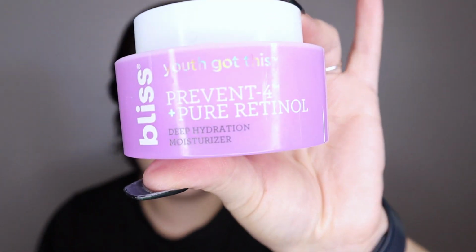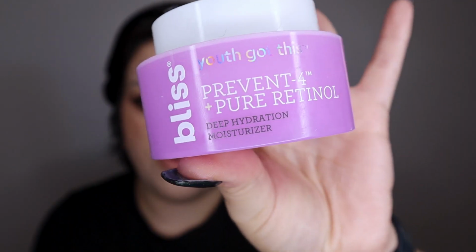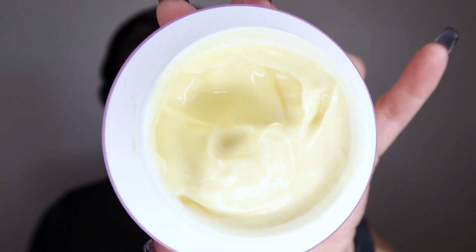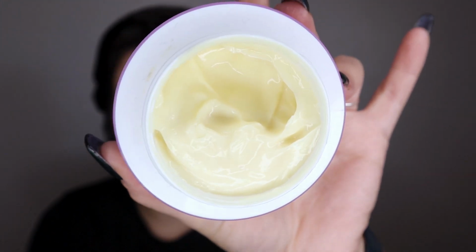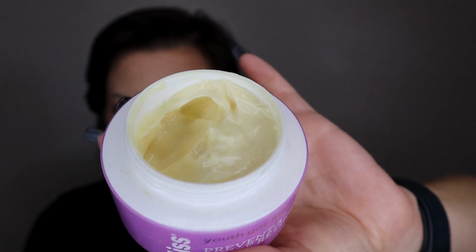which brings me to the last thing I'm going to be adding to my skincare project pan, which is this. It's the Bliss You Got This. This is a retinol face cream, and I feel like I've noticed a dramatic difference with my skin since using this. But look at that, it is such a great texture. It's very creamy, extremely hydrating. You can see there's about that much left in it, so I have a whole thing to go through. This is gonna take me a while to get through.